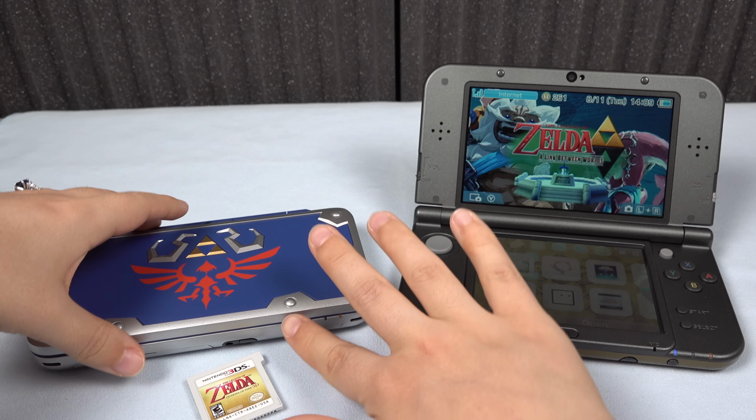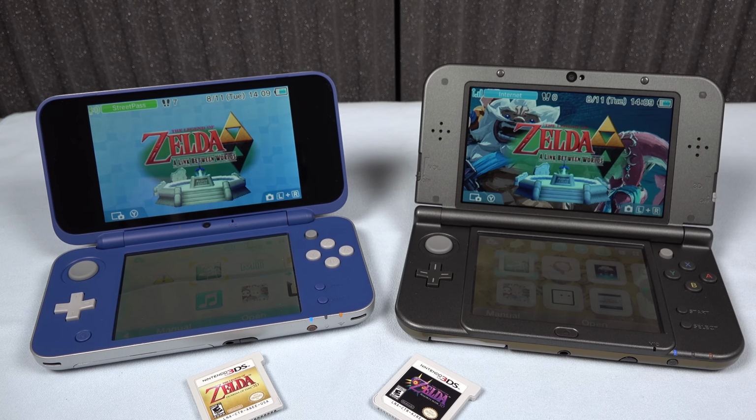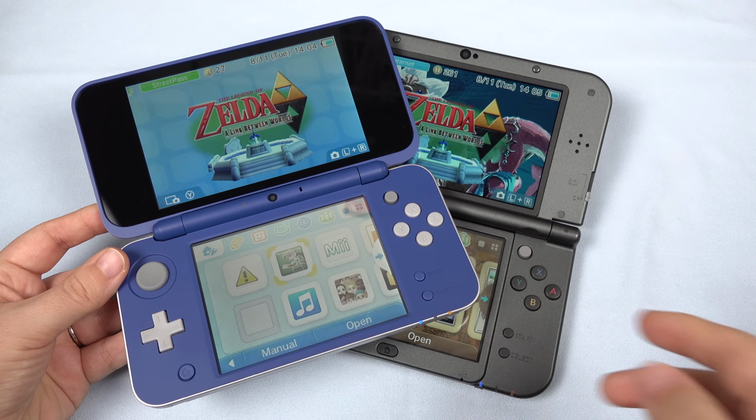And by the way, the 2DS XL uses the same displays as the 3DS. It's a cost-cutting measure. The top screen just doesn't have the parallax barrier, and that's what makes the 3D effect possible. But you're still stuck with a 1:2 display.